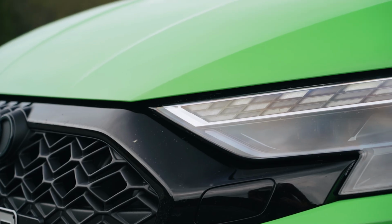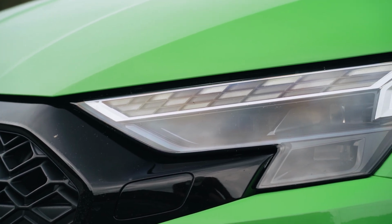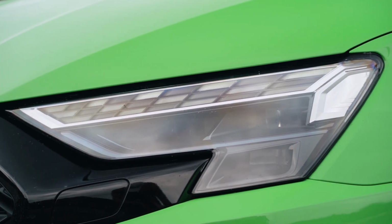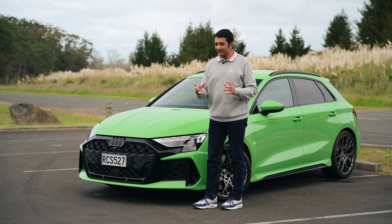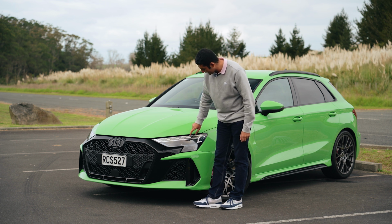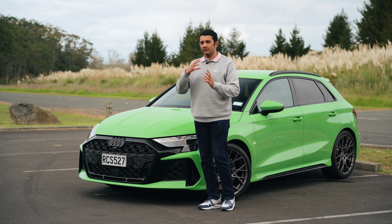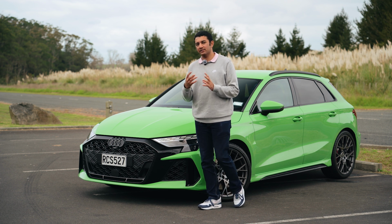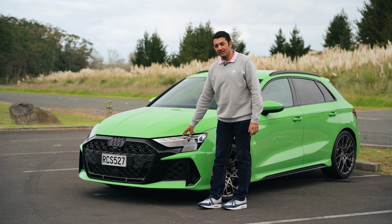And the other key difference with this new mid-cycle facelift RS3 comes in the form of these headlights. Now, this car has the optional matrix LEDs, and a thing that really sets them apart are these DRLs. As you can see in there, it's got this sort of checkered flag look to it. What Audi are trying to make a unique RS signature, essentially, and they look really cool once on.